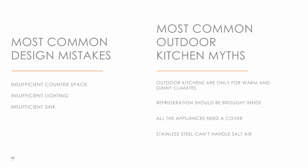All appliances need a cover. Also not true. Some appliances you want to cover just to keep them clean, but a high quality appliance doesn't need a cover to protect it from the elements. Speaking to refrigeration and leaving it outside in the winter, you actually do not want to cover it, because the worst thing for that refrigerator is to trap any moisture inside.